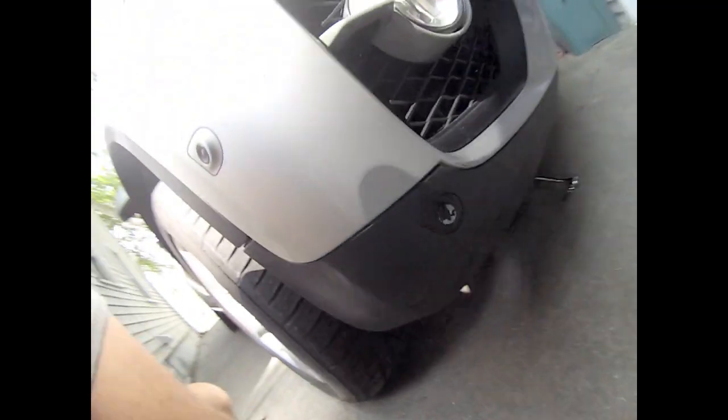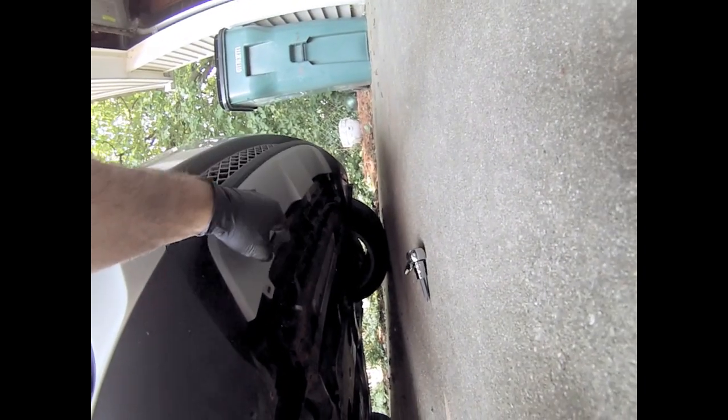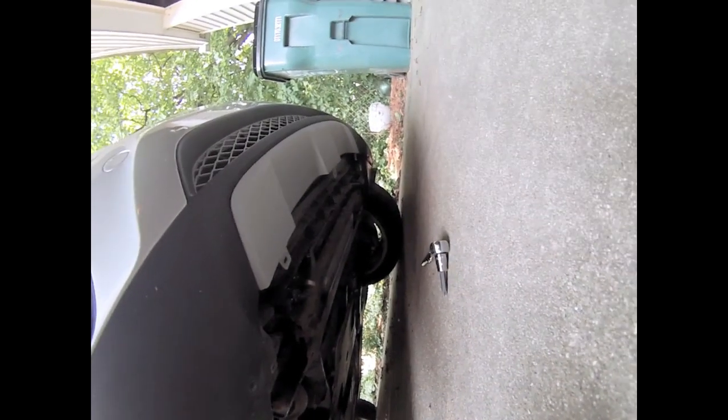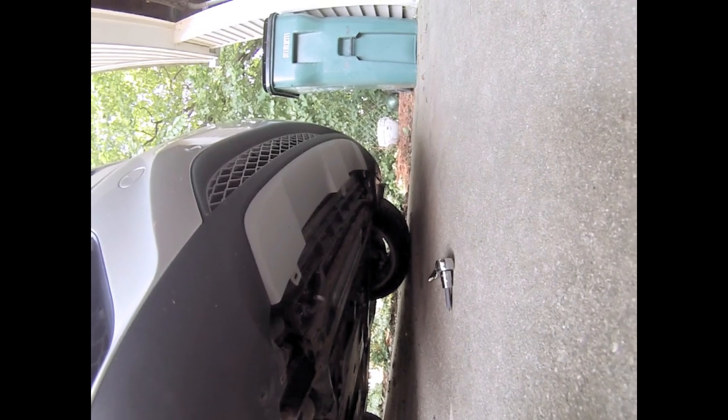And then we got a screw back here. And then on the underneath, we've got on each side 2 screws here. And then on the other side, the same thing. We got 2 screws over there. So we'll take all that off, and then we'll see if we can get this front bumper cover off, and then we'll start to work on the, you can see here, the radiator assembly.